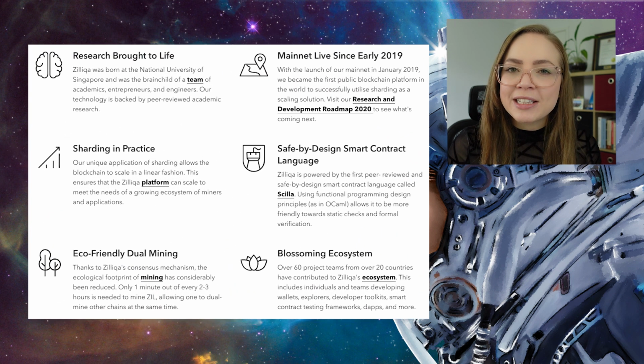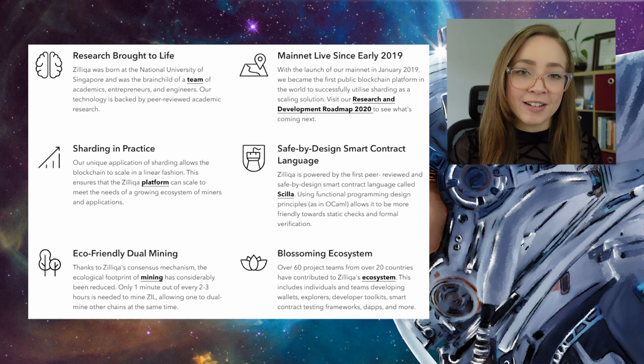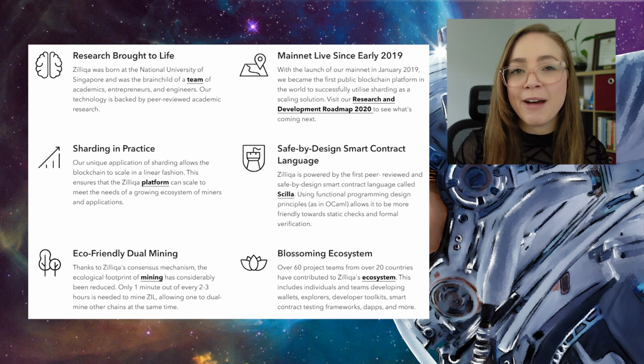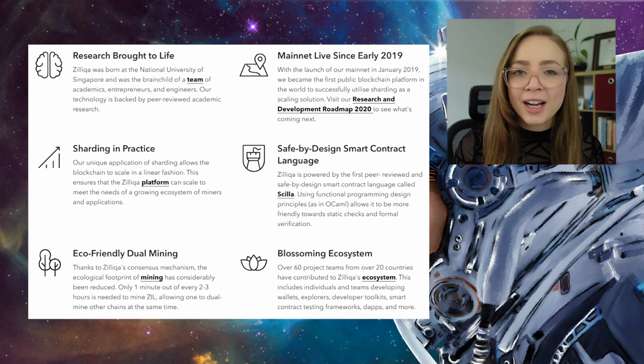Zilliqa is mainly based on the concept of sharding and primarily aims at improving the scalability of cryptocurrency networks. The white paper mentions that the transaction speed would be 1,000 times faster than, for example, Ethereum. Zilliqa is fast, secure, and decentralized.